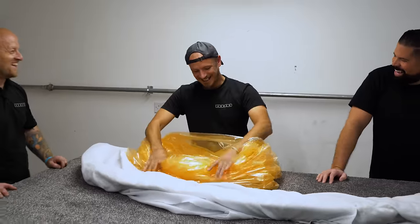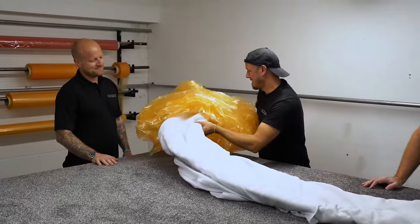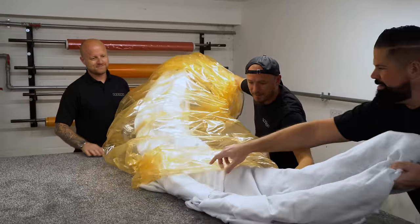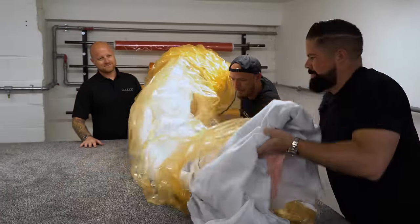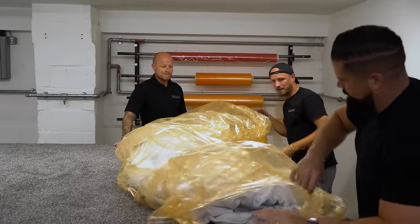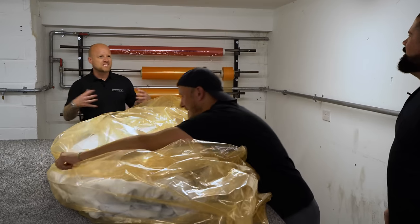He's done it before. Only a couple. And then feed that through for us, that'd be lovely. Why does it remind me of a sausage roll now? Or like a big snake skin or something.